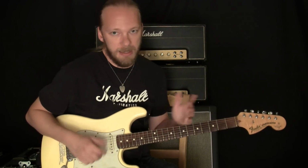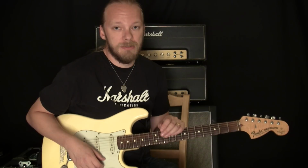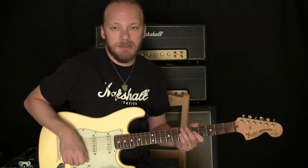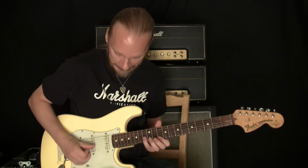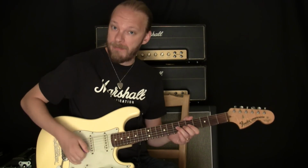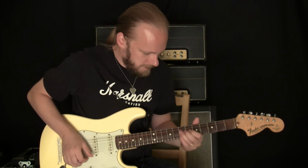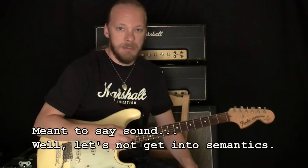Now, if you haven't tried scallops, I'm not sure if I recommend it because it can get expensive. I had to have scallops made on most of my guitars. I haven't messed with a couple because of various reasons, but it's really great. It feels so much better than a regular guitar, and it has nothing to do with speed. It has everything to do with feel, bends and vibrato. And that's the essence of any guitar player's tone for me, is bends and vibrato.